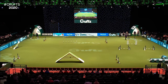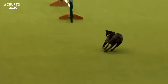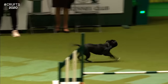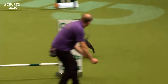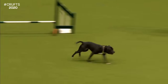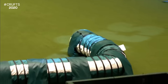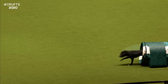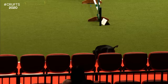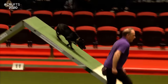Next up we have Nala. Nala's going to make her own course up, I know it. Yes, she can read, Darren. She knew that said number two. Now, Nala's KC registered standard Staffordshire Bull Terrier. She has actually shown in conformation shows in the past. She's also a valued member of our display team.